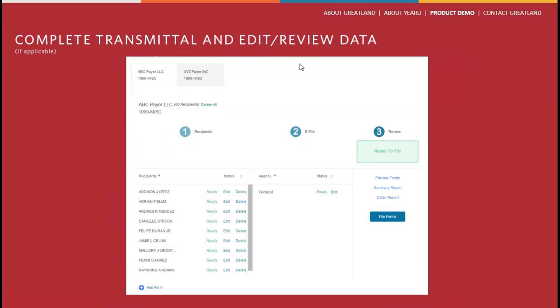A few quick notes on this. You have access to file as many companies, employers, and as many recipients or payees as you'd like. This example has two tabs, ABC Payer Company and XYZ Payer Company, both for the 1099 MIS form. Once on this page, on the tab, you'll see that ABC Payer Company has 60 recipients, and all recipients are listed in Section 1. If you have any recipients with error, they will be listed towards the top.